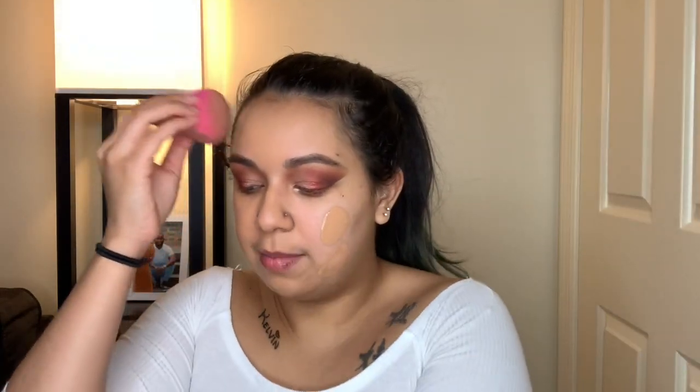So I'm just gonna do 3 pumps and just dab it all over my face. And then I'm gonna take my sponge. This is the Wet n Wild sponge, and just blend it into my skin. Oh, and I am in the shade 340C.